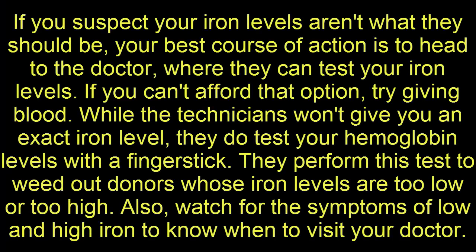If you suspect your iron levels aren't what they should be, your best course of action is to head to the doctor, where they can test your iron levels. If you can't afford that option, try giving blood. While the technicians won't give you an exact iron level, they do test your hemoglobin levels with a fingerstick. They perform this test to weed out donors whose iron levels are too low or too high. Also, watch for the symptoms of low and high iron to know when to visit your doctor.